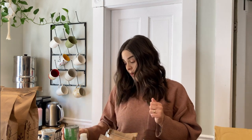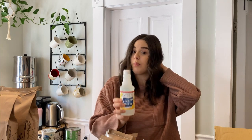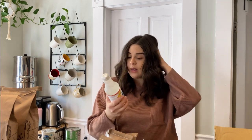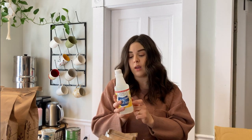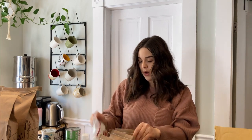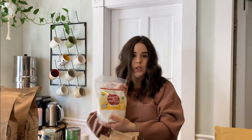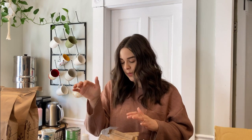So I got 20. Then I wanted to try their dish soap. We were completely out of dish soap, and this is a clean, fragrance-free option, and I just wanted to try it. So I got one to try. I also got one of the dishwasher powder, fragrance-free, to try. So I will keep you posted on what I think about that when we use it.